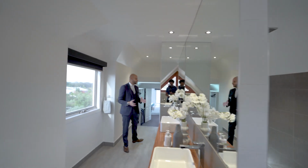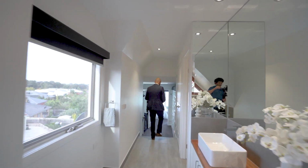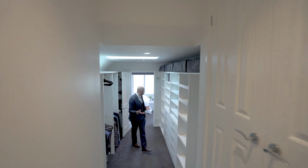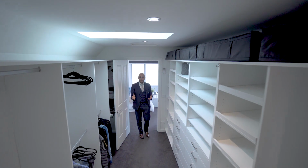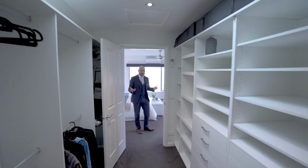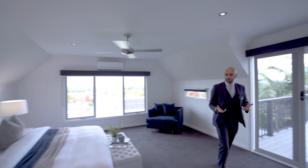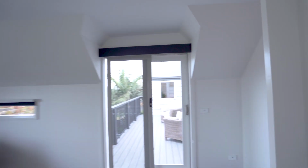I'm short for words. The first time I saw this home when it was finished, I actually messaged the owner with the word "wow" in capital letters because I was truly wowed at what I saw, especially the way that it's been styled as well. Now, a few features of the home, just to give you an idea. We've got 4 living areas, 4 bedrooms, and 3 bathrooms.